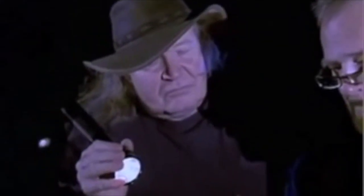These are pretty authentic looking. So where'd you get these? They came from my friends at Langley. Langley, Virginia, headquarters of the CIA. What do you know about this thing, Gordon?